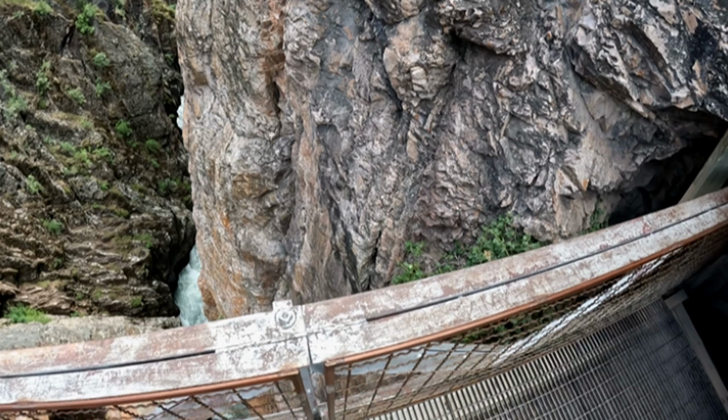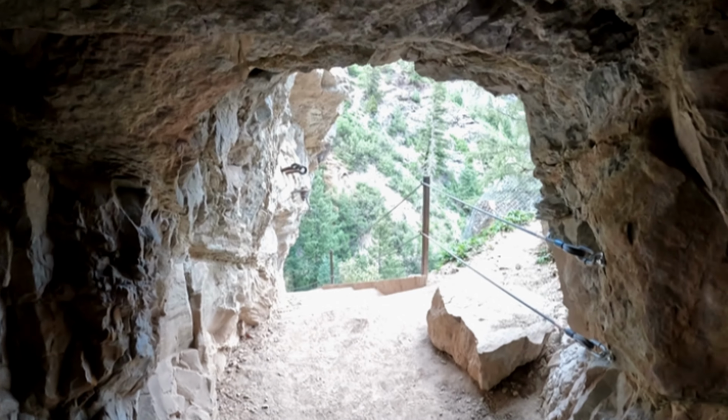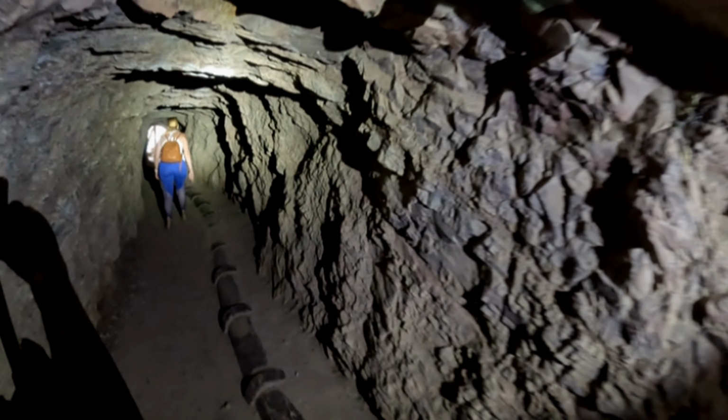The High Bridge Trail connects you with the Ouray Perimeter Trail, and you're able to go through this really cool tunnel up top. Cars going through the cave.